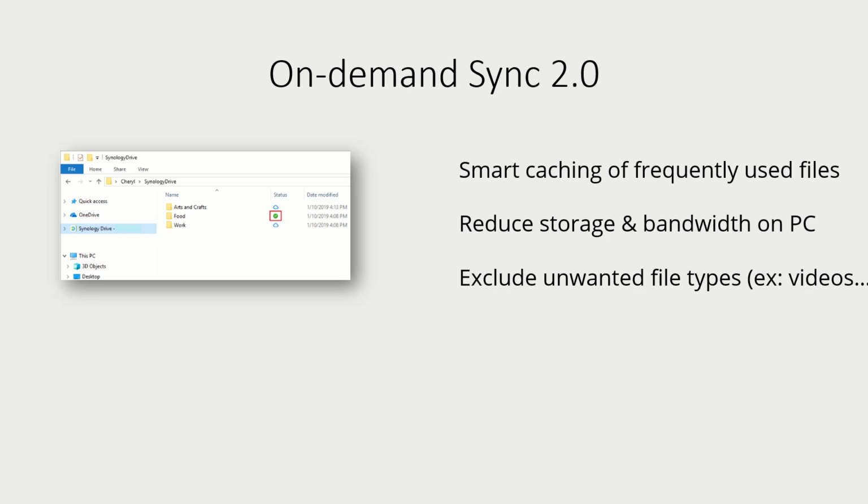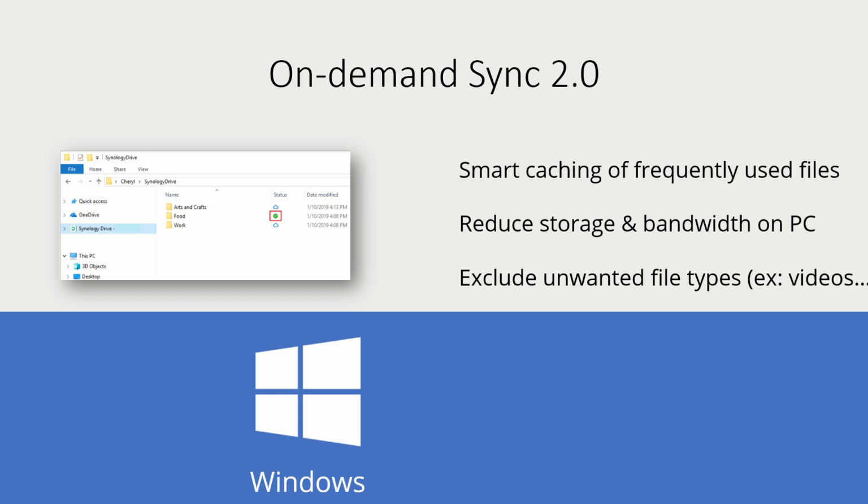So just a word about this on-demand sync, this feature that I mentioned. The idea is we leverage an API that was made available for Windows File Explorer. Basically, it means that files that are frequently used will be cached, will be using storage on your PC, and only those. So a smart or dynamic caching mechanism is going to reduce the amount of storage and bandwidth used, and importantly, you can also exclude certain files like videos which you may not want to see using up space unnecessarily. So this was made available for Windows machines, Windows 10, due to this API, and because we want to make sure that no one's discriminated against, we're also going to be bringing support for Mac users, hopefully in 2020.